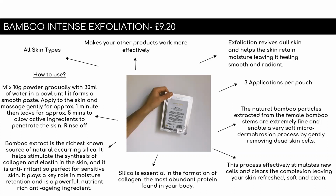So 3 applications per pouch, and for me exfoliation is the holy grail. That's the one your consumers need to be doing because it makes all your other products work more effectively. So everyone needs to exfoliate. That would be what I would do my Instagram lives on, social posts, etc., to talk to my consumers whilst we're locked down, to just say make sure you are exfoliating, especially with the weather. You know, it's snowing, so you're turning the heating up, you can get a little bit dehydrated, and it's not really the kind of weather you want to drink lots of water either. So yeah, just make sure you are exfoliating to keep your skin beautiful. £9.20 that one.